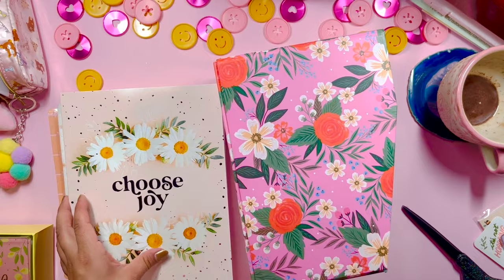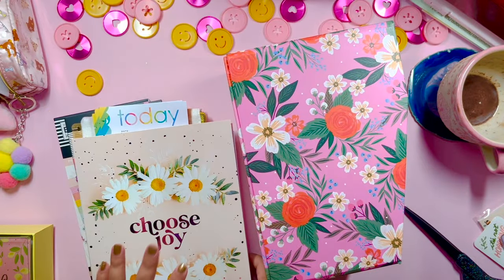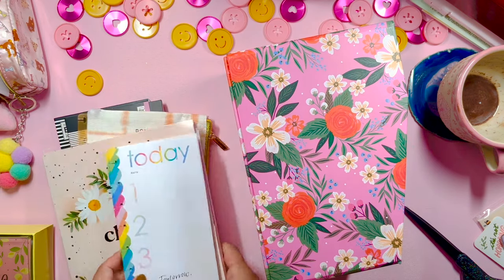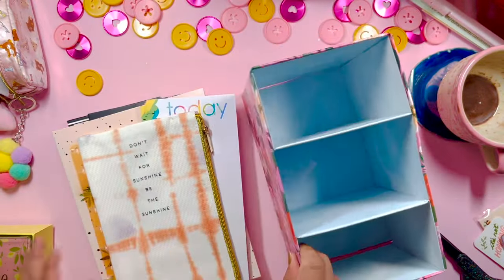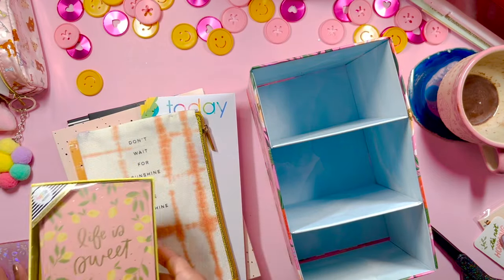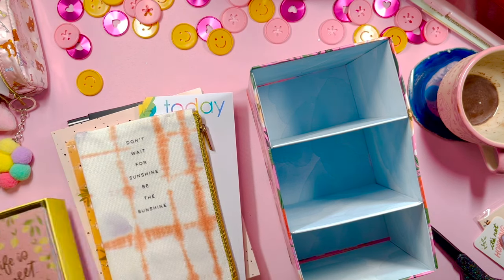So that is the entire mystery bundle. I did really like this one. We had two sets of discs, an accessory pack, these half sheet filler pages, a pen pouch, two sticker books, and the little bundle, and the note cards. I'm super excited about these note cards. I think this is the most pleasantly surprising item of the entire box.